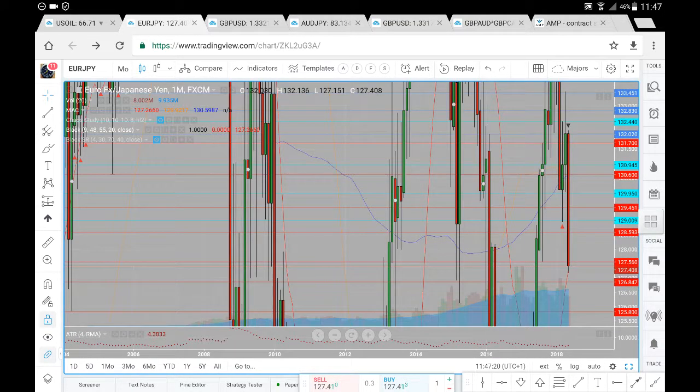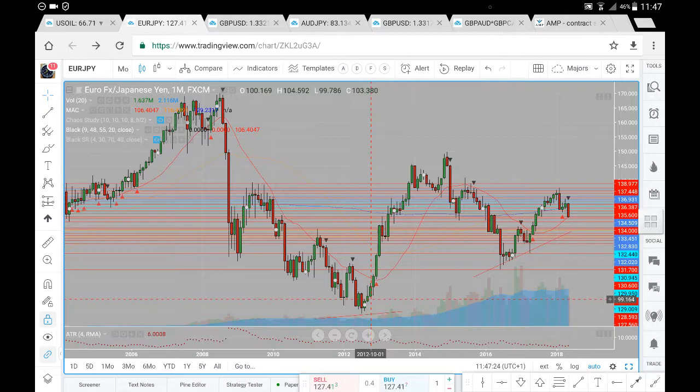What we'll do now is have a look here at the higher time frames. First, we'll have a look here at the monthly chart. We get the scale on here correct. As we can see here on this monthly chart, we've had a strong persistent move here to the upside of the euro against the yen.